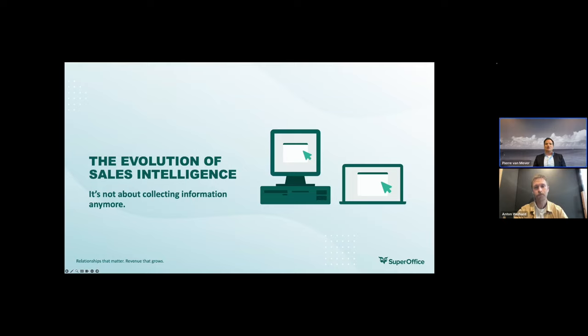So let's go. Anton, as we navigate the complexities of today's sales environment, the task of not just collecting, but really leveraging data to secure a robust pipeline is more challenging than ever. So how does Goava Enrich address these challenges and redefine sales intelligence for SuperOffice users?